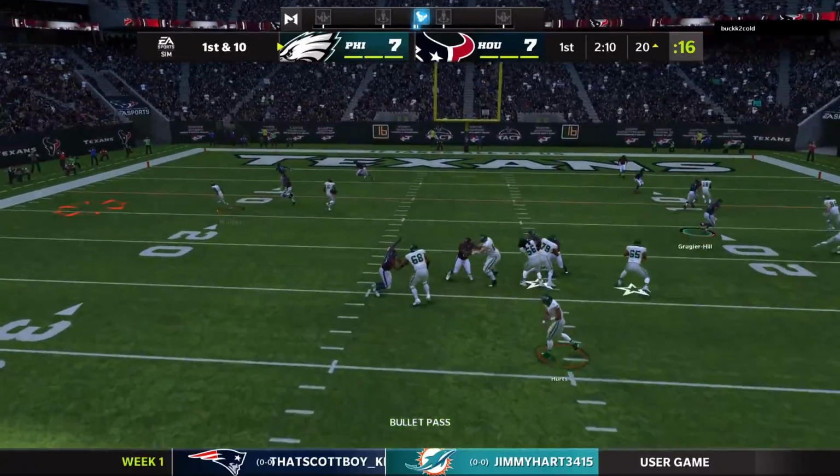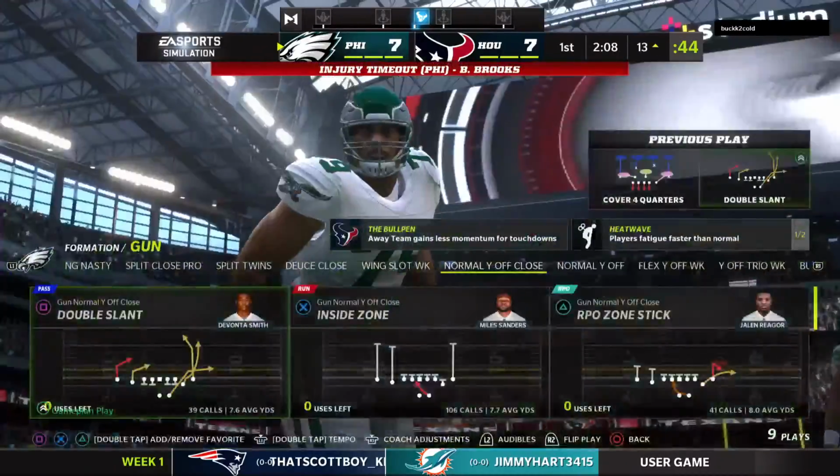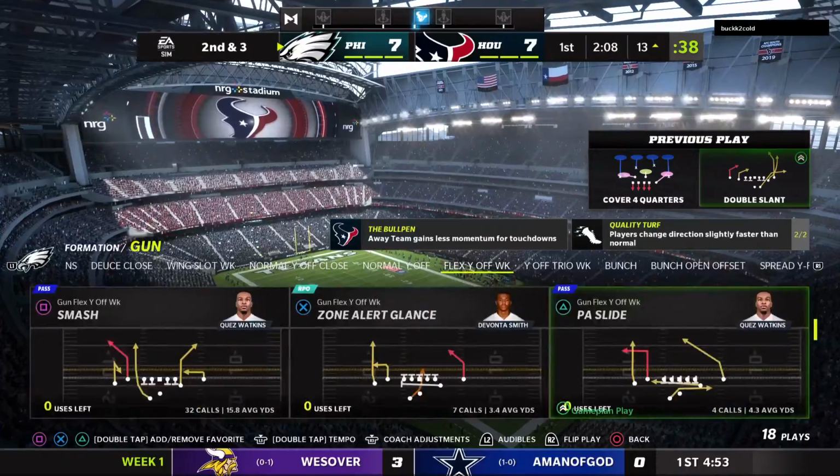From the red zone now, they'll look to throw. Throwing the out route incomplete. That's Watkins. And able to get this down inside the 15 to either the 13 or 14 before he's out of bounds.